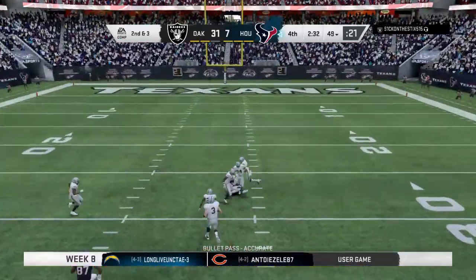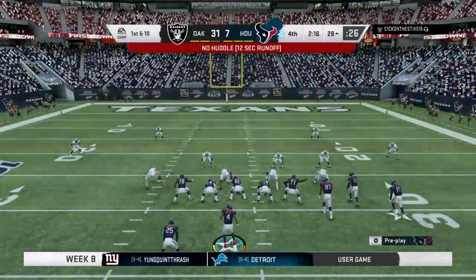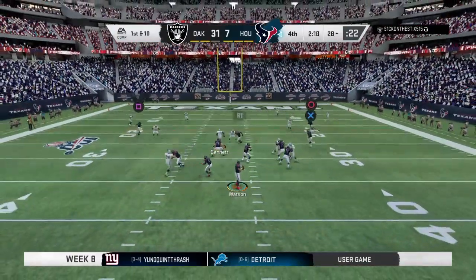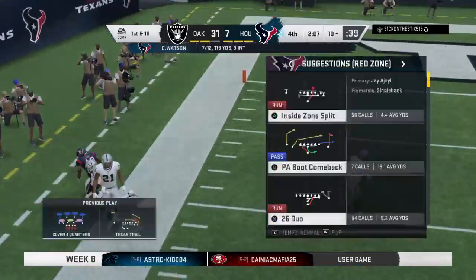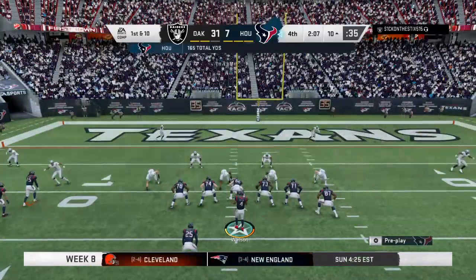Watson. It's complete to Fuller. And he's going to have another first down as the tackle comes at the Raiders 28. So here's a first and 10 now in Raider territory as they've got it to the 28-yard line. He gets it to Cooks. Add the gain here to the previous play, and it's better than 40 yards total.